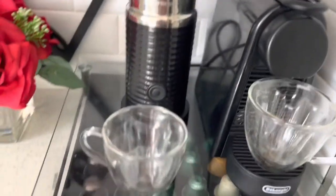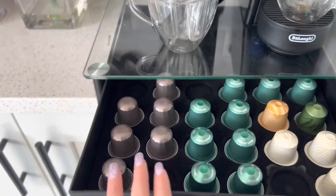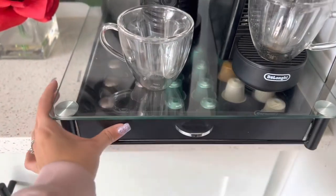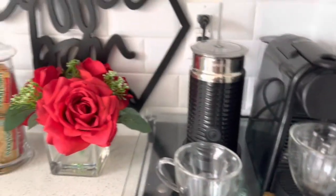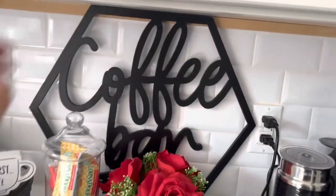Also, my Nespresso pods are all in an organizational kind of drawer system, which I absolutely love. My hubby actually bought this with an espresso maker, which he knows me so well. He knows I like my stuff organized.